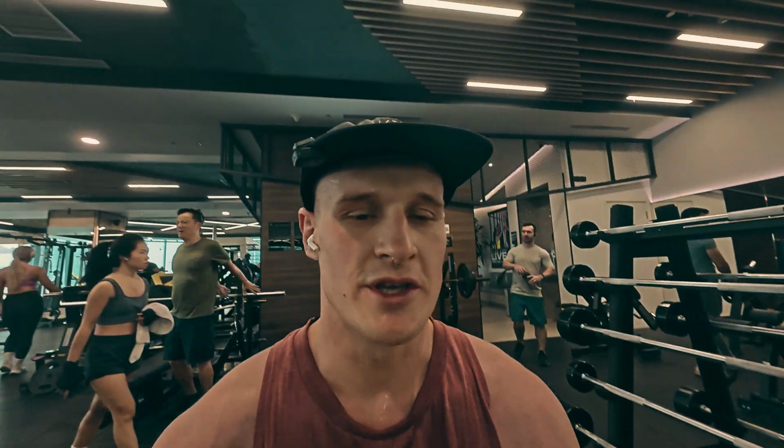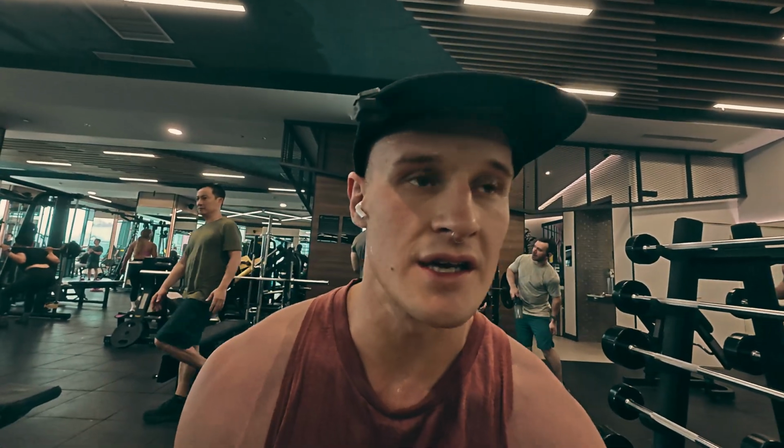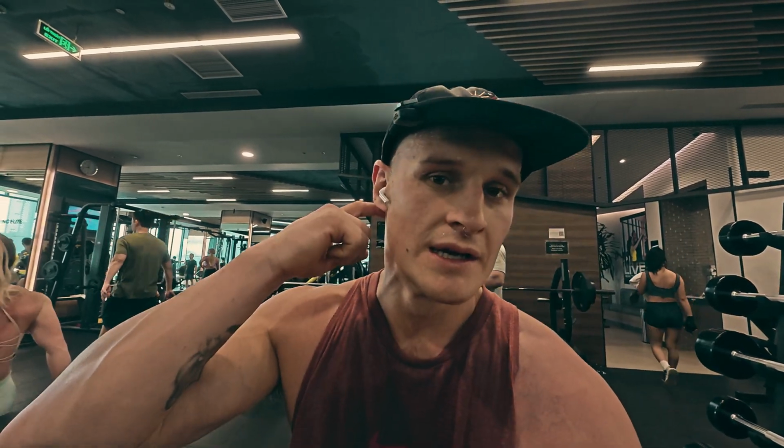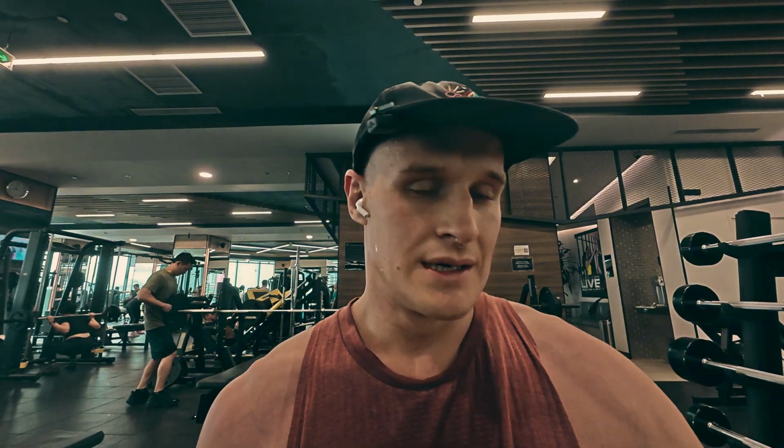As I've mentioned, we should be going light on the side lateral raises. I'm taking 4s, and something really important is to keep your lats engaged, and that will help you with not using or activating your traps, but keeping it an isolated movement by only engaging your side delts.